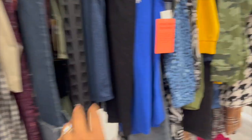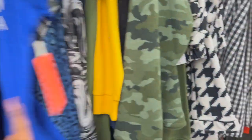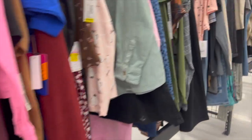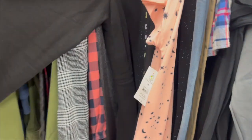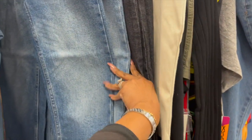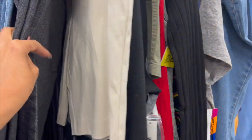They got jeans for $9. They got some items that are $3 and $5. So they have some sweats, they got pants, they got like little jackets too. So not too bad. These are $4 for the Love Yourself little loungewear pants. Like, I do have some good stuff. We've got kids' jeans on clearance as well for $13.